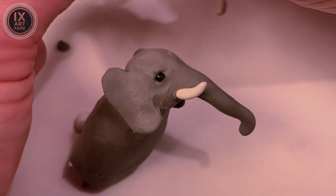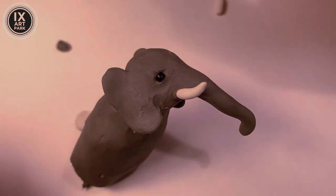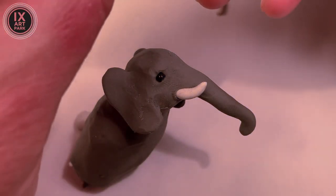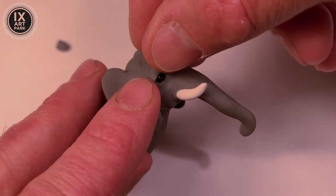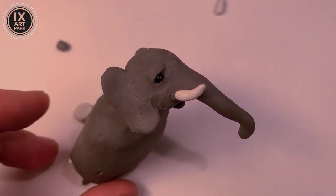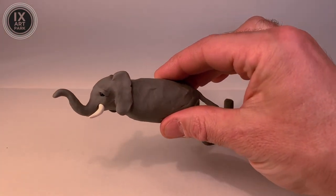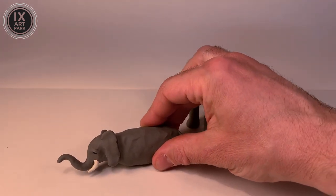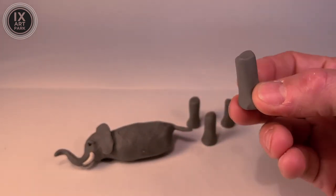With a little extra gray clay, I break the teeniest, tiniest little bit, really tiny, and I roll it between my fingers into a kind of little worm shape, and I set it just ever so gently on top of her eye to create that eyelid. Okay, now we have eyes, tusks. The final step for our elephant is to place the legs.